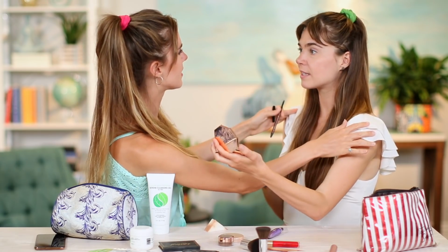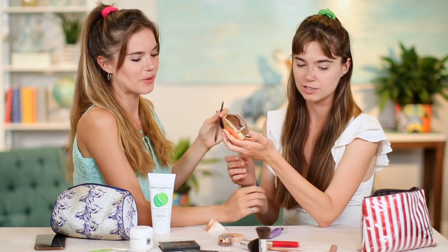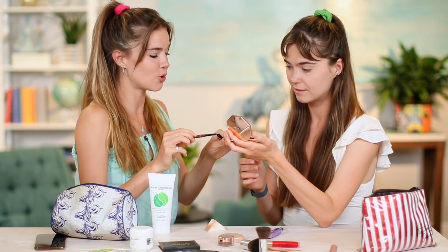See, my nose looks like it's dirty. Yeah, it looks dirty. Okay, it does look a little dirty. I have a dirty nose. We need to wash this off. We need to redo that. It's because of your bad contour. It's not because of me. There you go. She's used to a smaller brush.